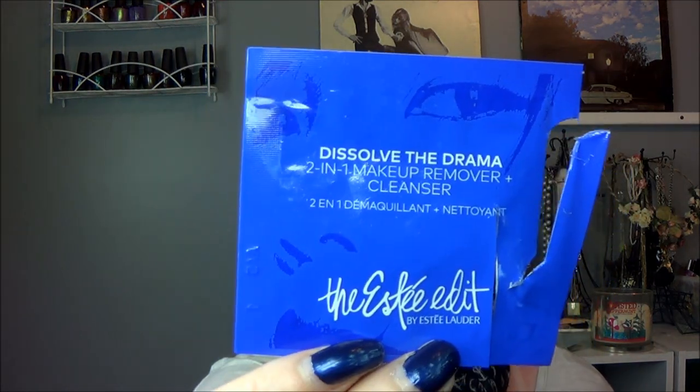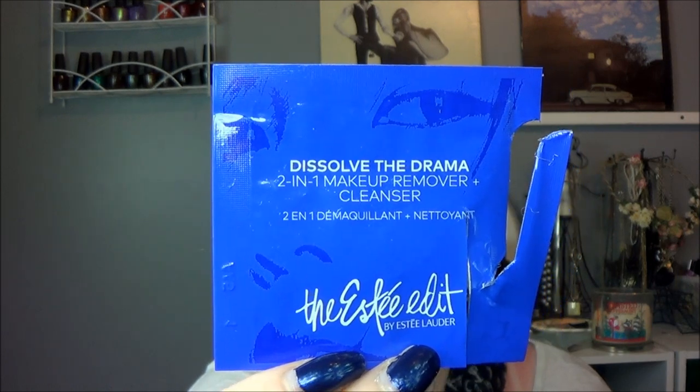So as always, I start with the products that I would not purchase the full size of. So the first thing is the Estee Edit. This is the Dissolve the Drama 2-in-1 Makeup Remover / Cleanser. I had talked about this previously in another update.